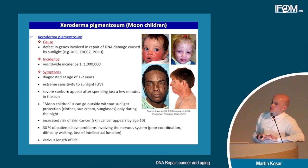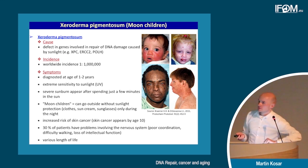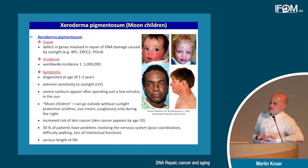And here we have symptoms. This disease is usually diagnosed around age 1 or 2 years. Those people are extremely sensitive to sunlight, since they don't have genes working which can repair damage once they are exposed to sunlight. As we can see here, if they go outside without protection, without clothes or sun cream or sunglasses, after a few minutes their skin gets burned. Those kids are also called moon children, since they can go outside without sunlight protection only during the night. And they have an increased risk of skin cancer.